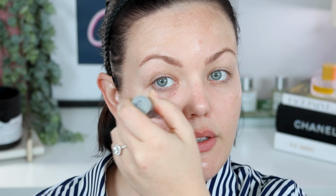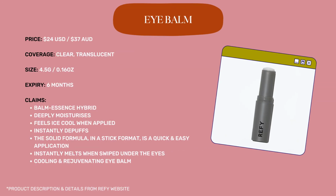And you apply it on your under eyes like so. I usually do my eyeshadow first, so I'll actually apply it then, and then if I want extra hydration after that, once I've finished the eyes and I'm up to this step in my makeup, I'll put it on again, because I do have incredibly dry under eyes. How they describe this product is basically a balm essence hybrid, deeply moisturizing, feels ice cold when you apply it, depuffing eye balm.